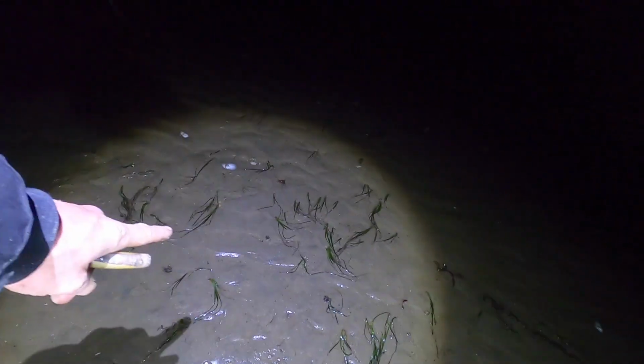Starting to come out thick and fast now. All I've done, you can see all the little white dots everywhere around here. I've just done one big patch, and I'm just going to pick the razor clams up as they come out.